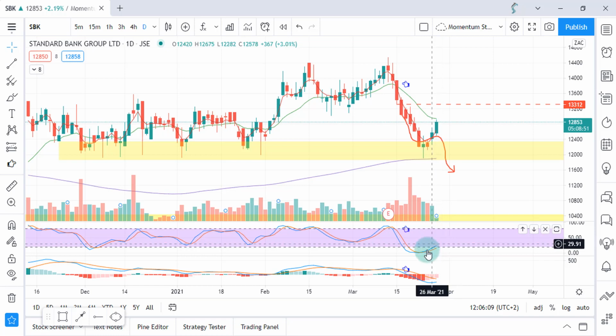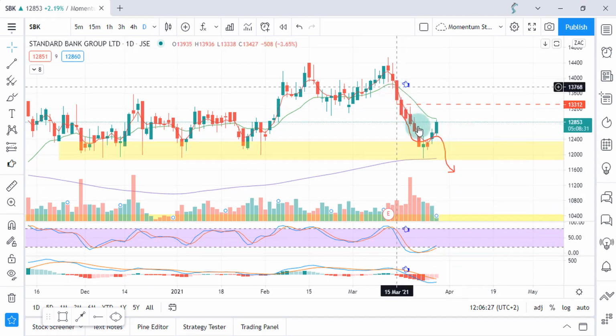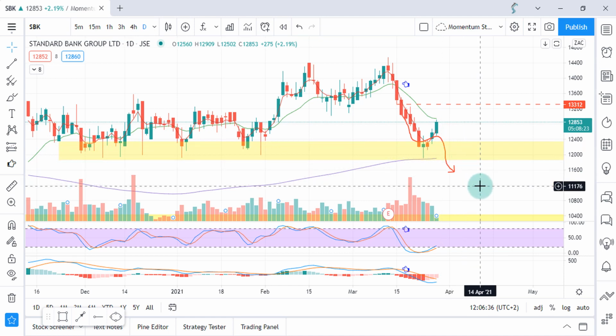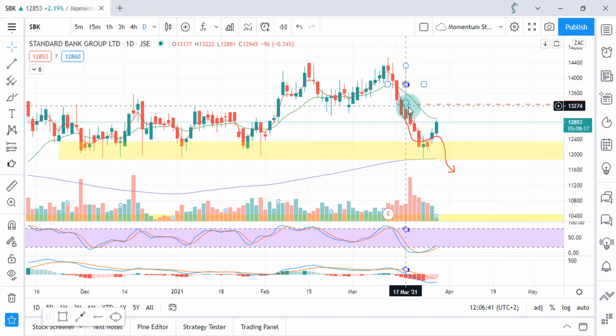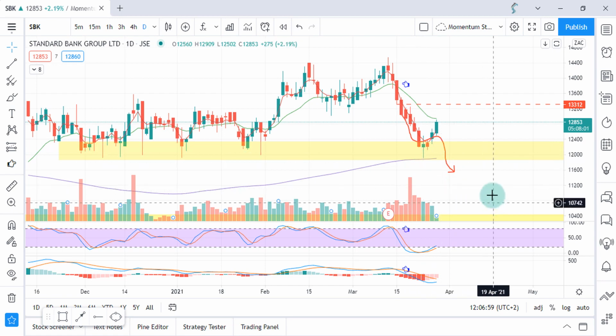You can see the stochastic has already turned through the 20 level, which indicates an upward move. The other indicators haven't shown that just yet, but I would be very cautious to stay in this trade much longer, as it's kind of showing signs that it might go upwards again. But if you had taken profit down here at the support level, you would have made quite a nice profit of just over 10 Rand per share.